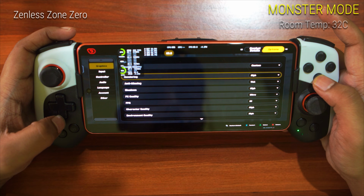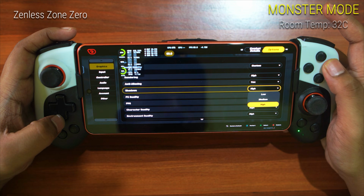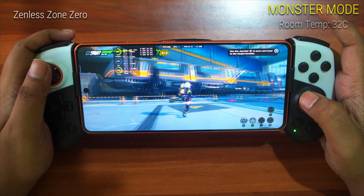Moving back into some native Android gaming, let's try Zenless Zone 0. Now I'm only going to play the intro levels, which I know isn't that demanding, but I just don't play any gacha games, guys, so yeah, forgive me.